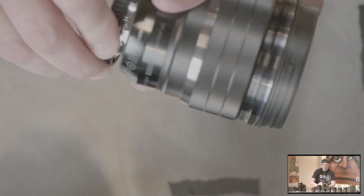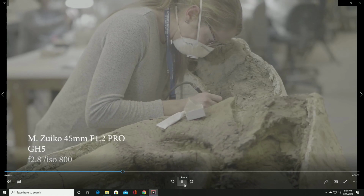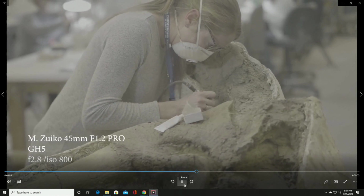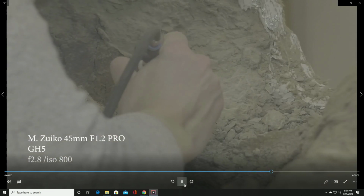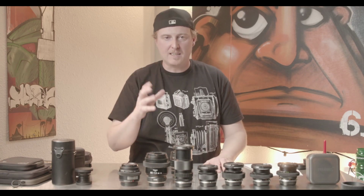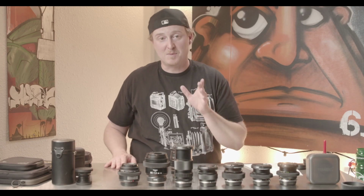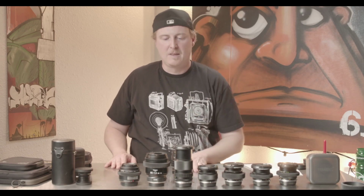So we use this for interviews primarily, and I love using this for getting in close with anything really, because the image is so clean. We actually end up having to diffuse it a little bit sometimes because it gets overly sharp.